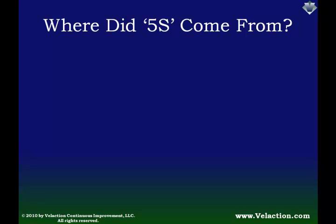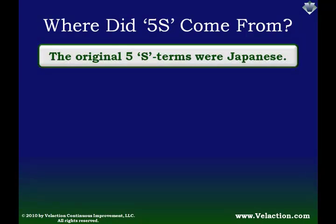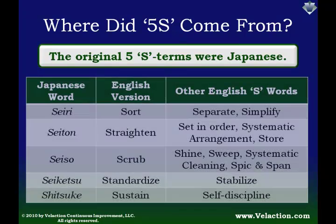Now that we have a better understanding of what you can get from 5S, let's talk a bit about the background of the philosophy. While workplace organization has been around for a long time, the specific concept of 5S comes out of Toyota's early improvement efforts. Many of the lean practices that Toyota has used over the years to great success rely on 5S to function properly. And obviously, because Toyota is a Japanese company, it makes sense that the original terms were in Japanese.